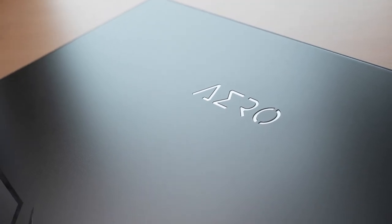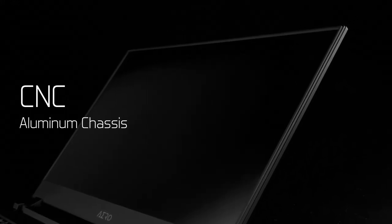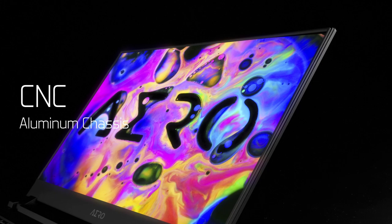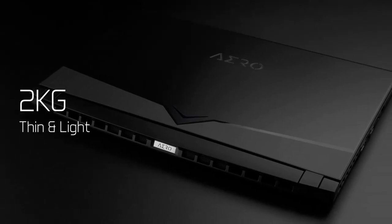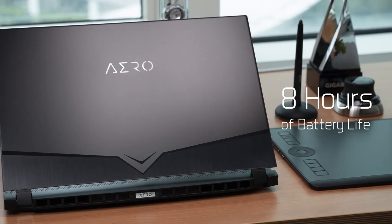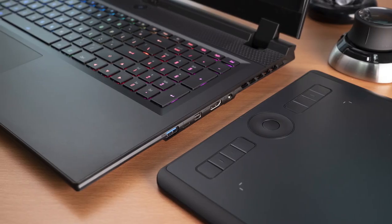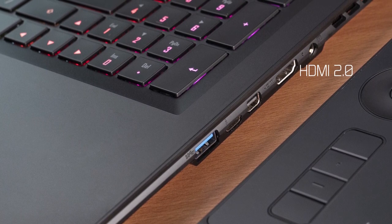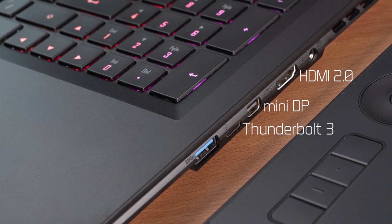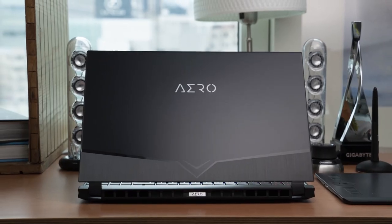With a design cue coming from science fiction movies, the AERO creates a simple yet complete chassis through the use of CNC technology, creating a smooth, clean, and unique aluminum body. The 15-inch chassis weighs only 2 kg, plus the 94-watt-hour battery which provides about 8 hours of battery life, the AERO is certainly portable. Despite its thin chassis, AERO series keeps all the ports you need, such as HDMI, mini display port, Thunderbolt 3, and even a UHS 2 SD card reader, satisfying all needs when it comes to peripheral connections.